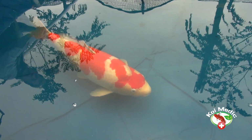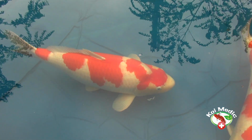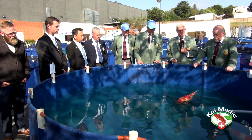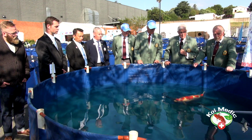The head flows beautifully into the body. It's got a nice thick peduncle. The heat quality is very good, and the pattern's very appealing. It jumps out to you as you get to the pond. Wow, that's a lovely koi, and the luster. So, yeah.